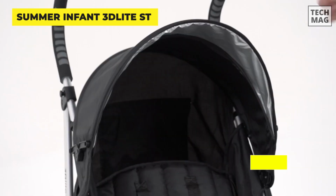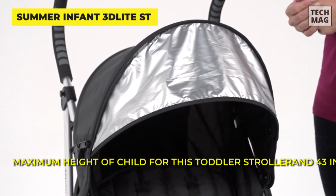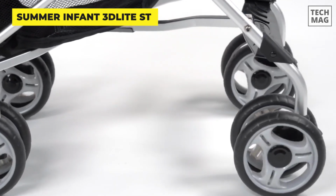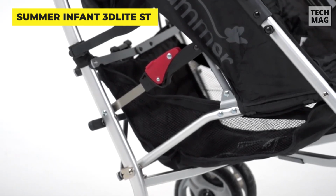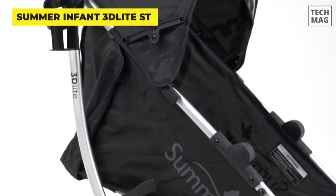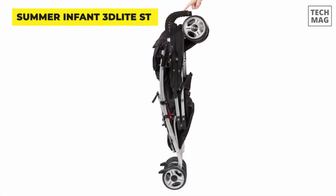Your little one will love the large seat area, which is designed to accommodate them comfortably as they grow. The multi-position recline feature allows you to adjust the seat to just the right angle, whether your baby wants to nap or sit upright to take in the view. The 5-point safety harness ensures your child stays secure at all times.